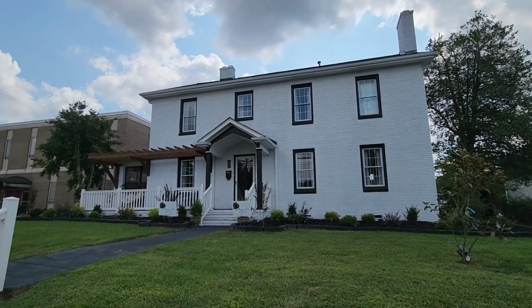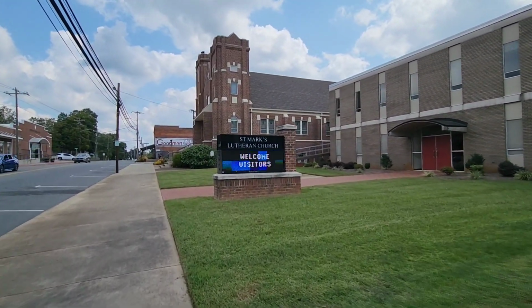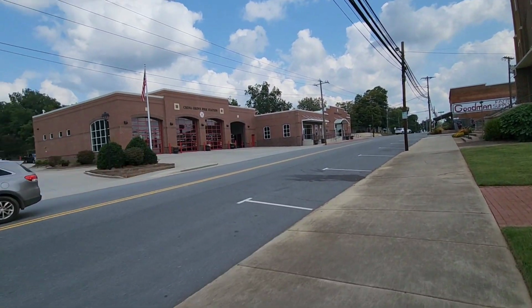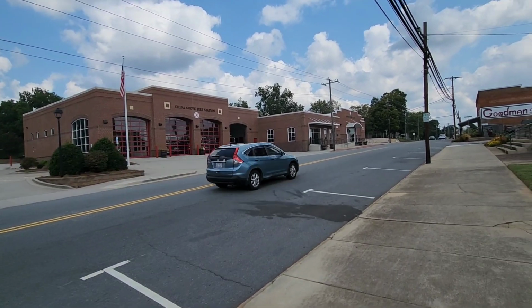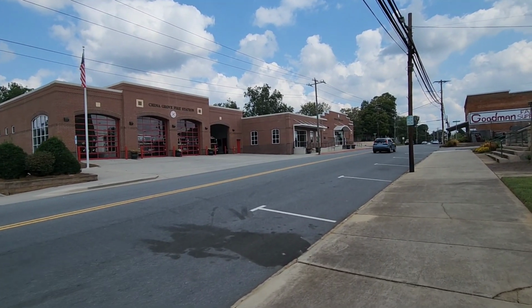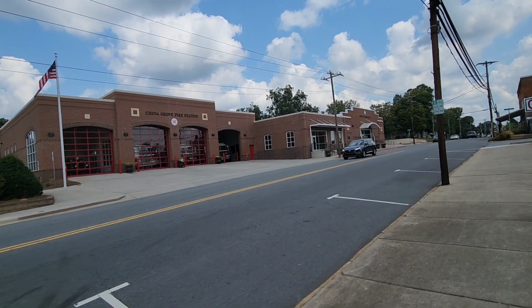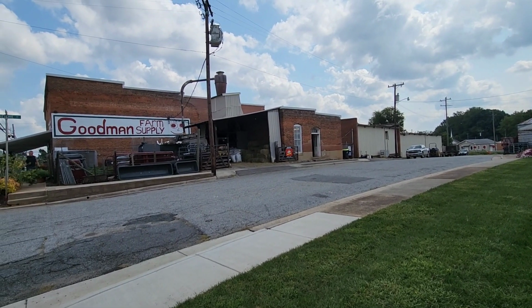That's really nice. And you got the old Lutheran church here, St. Mark's, right in downtown. And then across the street, looks like you got the new fire station right there, and the town hall right next door. Everything all together right here in China Grove. So it looks like this has been here a long time.